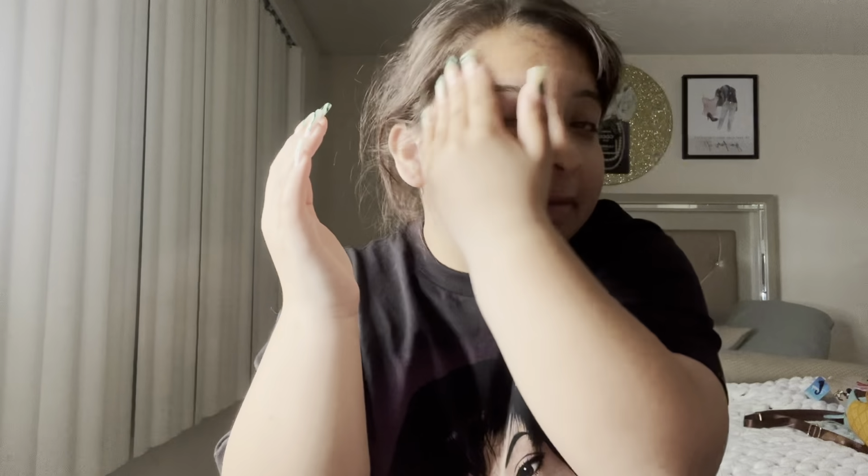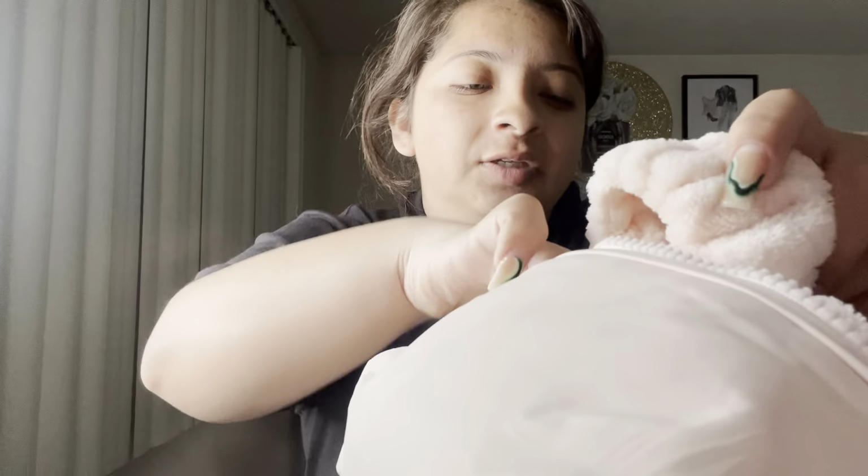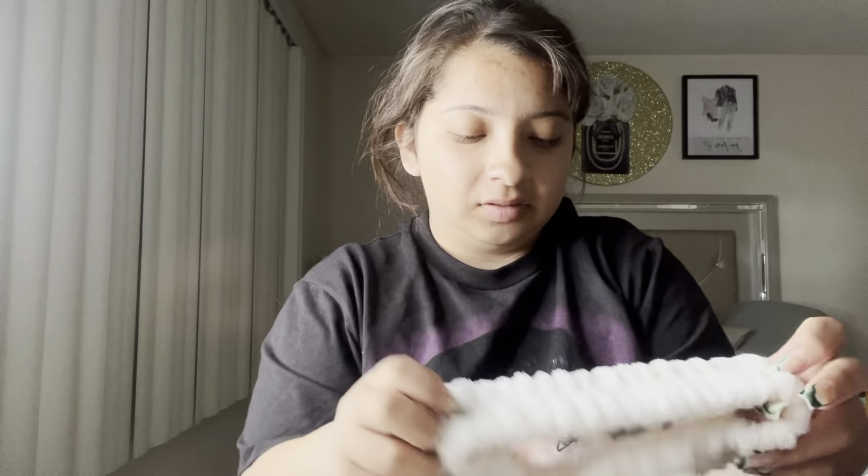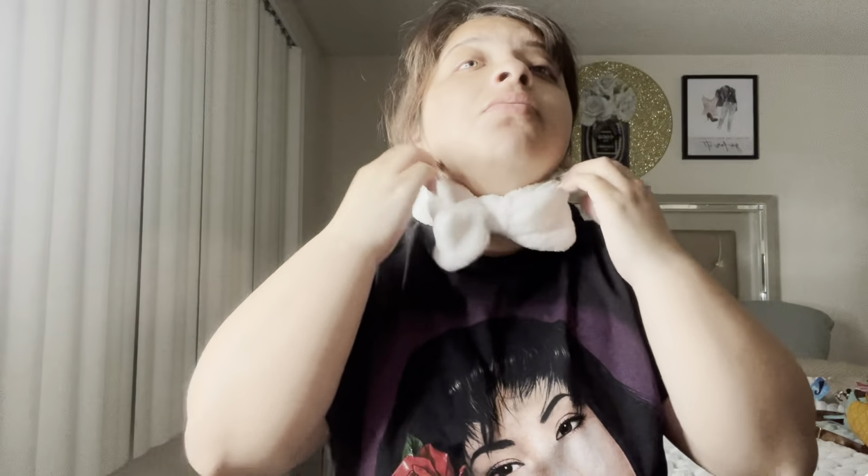Oh, you know what? I forgot to put my makeup pad. Okay, I forgot my makeup pad. I'm making too much noise. I bought something in the morning. Let's put this white one in. And then it's dirty. The hair out the way. Now we're gonna go on a primer. You guys know the routine.